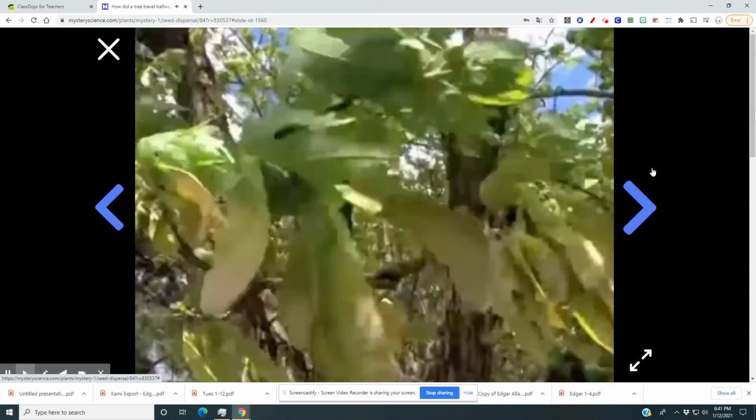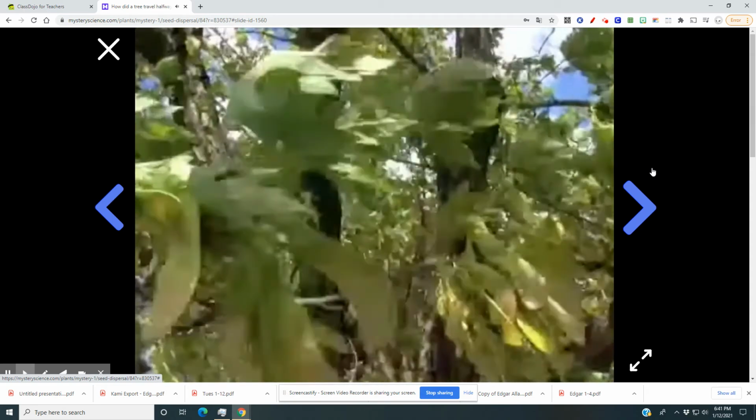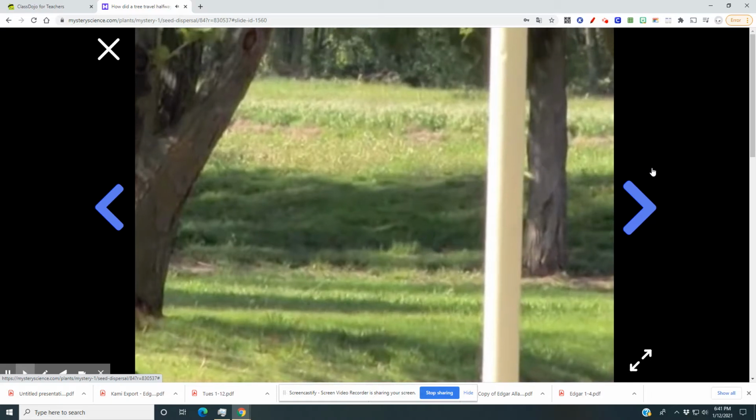Here's another example. This is a maple tree, which you might also have in your neighborhood. See its seeds and what they do when the wind blows?